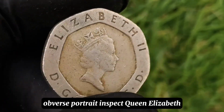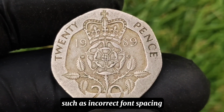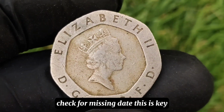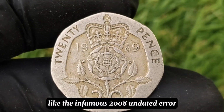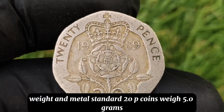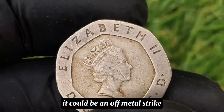Obverse portrait. Inspect the Queen Elizabeth II portrait. The third effigy by Raphael Maklouf should appear in standard coins. Look for anything unusual, such as incorrect font spacing, a different effigy, or alignment errors. Check for missing date. This is key. If your 1989 20p coin is missing a visible date, like the infamous 2008 undated error, it could be a mule misstrike. Weight and metal. Standard 20p coins weigh 5.0 grams. If your coin feels off, weighs differently, or has an unusual tone or color, it could be an off-metal strike.